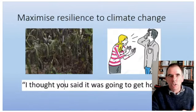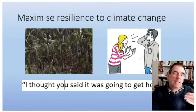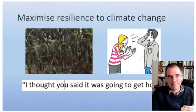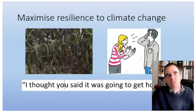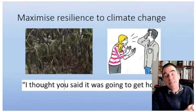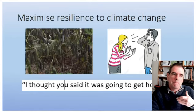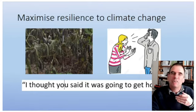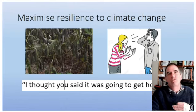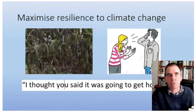Maximize resilience to climate change. Well, this is easier perhaps said than done, but maximizing resilience to climate change means, in effect, maximizing the diversity of plants in your growing system, and not only plants, maybe other organisms too. And that's because the threat to growing systems from climate change is not so much from gradually increasing temperatures, although that will be happening in most places, of course.